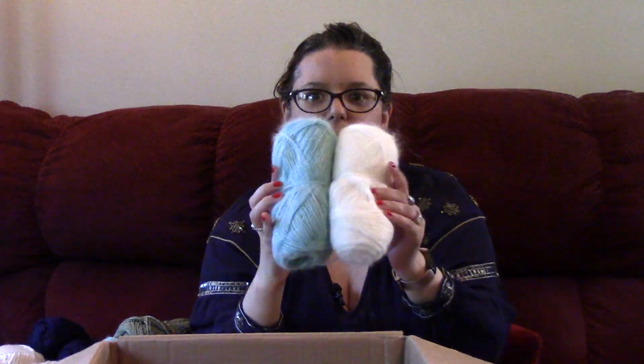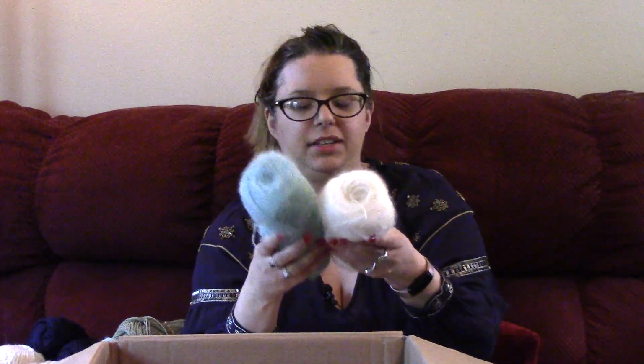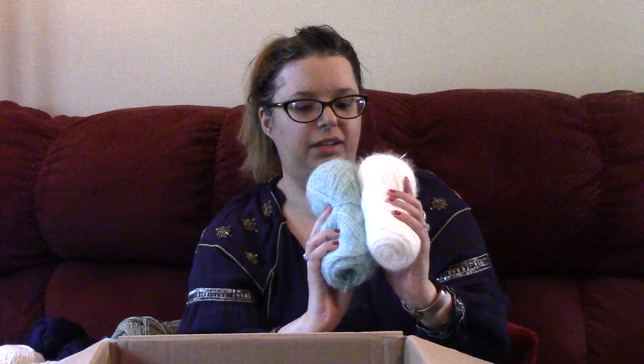Obviously those would look really pretty together, but they both have that beautiful halo. I cannot tell you how soft this is. I just can't. It is so soft. There's just something really special about this yarn. Love it. I am definitely going to be doing something with this.